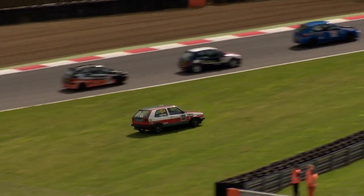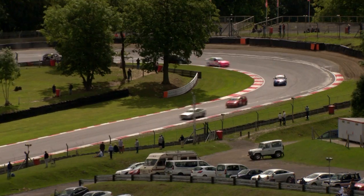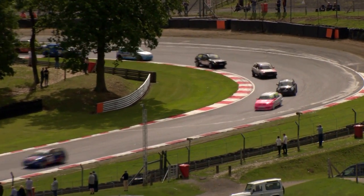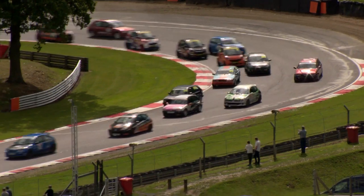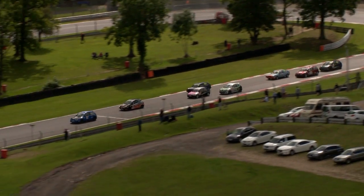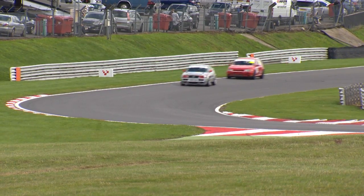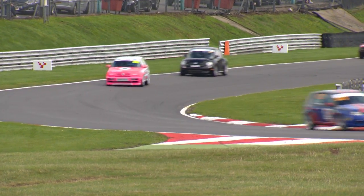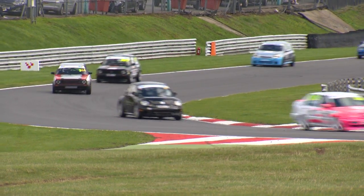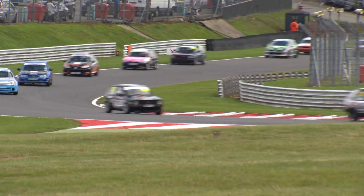Just got the back end loose. Onto the infield he goes, bumpity bump over the grass, and he'll rejoin somewhere in the second half of the field. In the Pre-05 category, it looks like the Clio of Chris Bright ahead of the MG of Neil Bray. There are the top 2. 3rd for Rob Gillam. 4th, a good start for Stuart Kendall in the pink and white VW Vento. The Beetle of Steve Rowland just behind him.